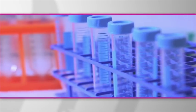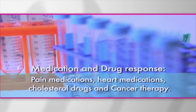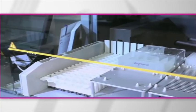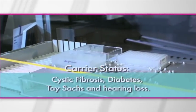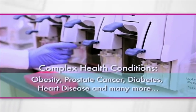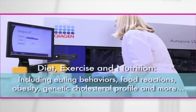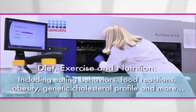Genetic testing can tell you your genetic response, whether positive or negative, to common prescription and over-the-counter medications, whether you're a carrier of a rare genetic disease you could pass to your children, your predisposition to diseases, and your response to diet, exercise, and nutrition to unlock your potential for a healthy lifestyle.